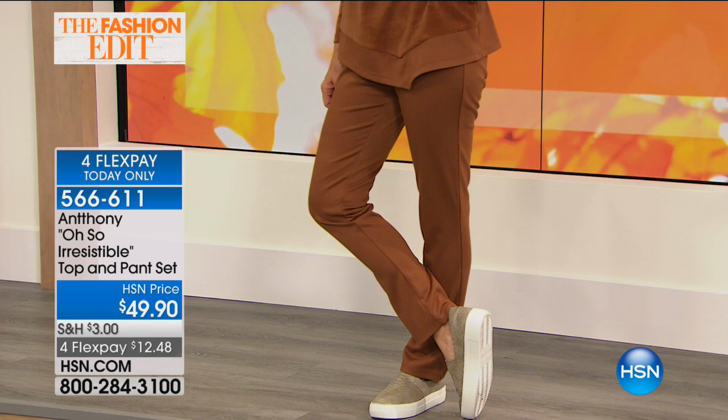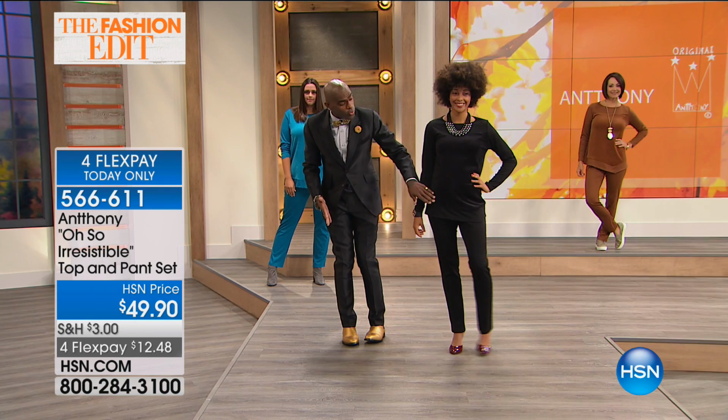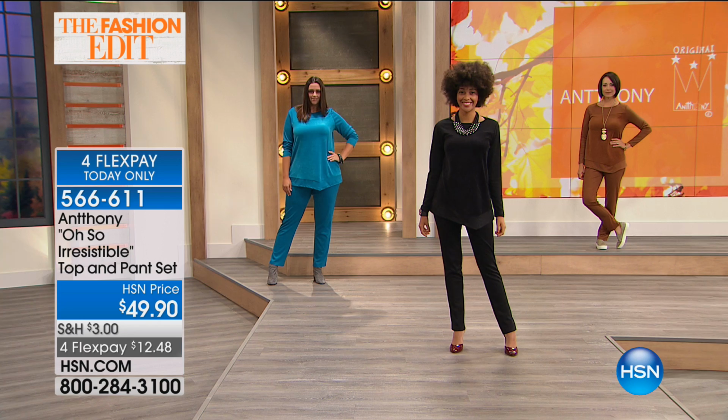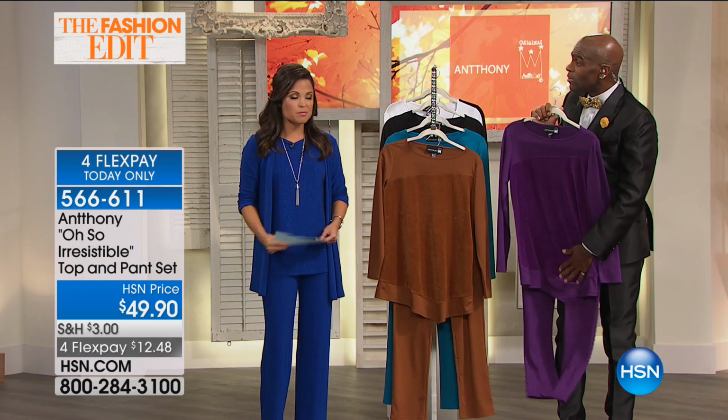You have this wonderful texture of the Ponte here and throughout the shoulder, and then the wonderful texture of a velour that just slices right through the body. That's what we're seeing in all the top fashion designers. It's all about texture. You do it in such a great way that you can wear this with pumps and look completely pulled together and ready to go. You can also wear it with sneakers. You can dress it however you like, but you're comfortable the entire time as well, and you really do look put together.